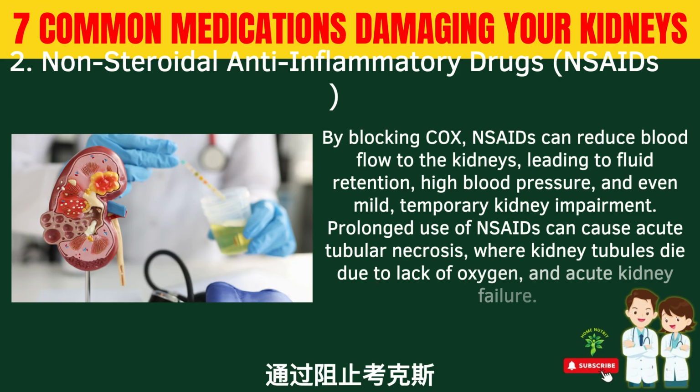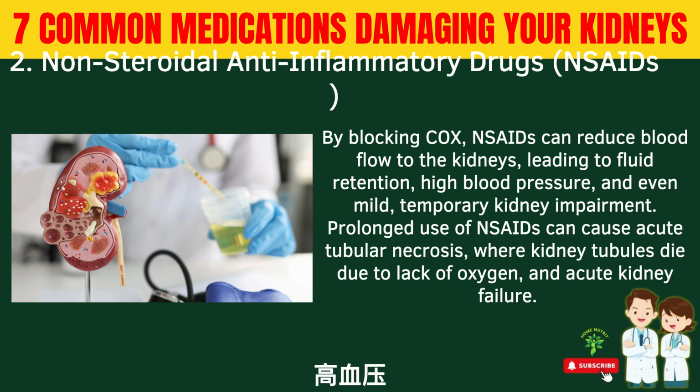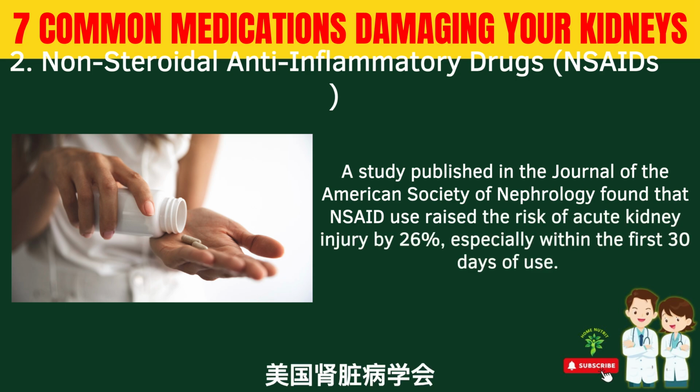By blocking COX, NSAIDs can reduce blood flow to the kidneys, leading to fluid retention, high blood pressure, and even mild temporary kidney impairment. Prolonged use of NSAIDs can cause acute tubular necrosis, where kidney tubules die due to lack of oxygen, and acute kidney failure.